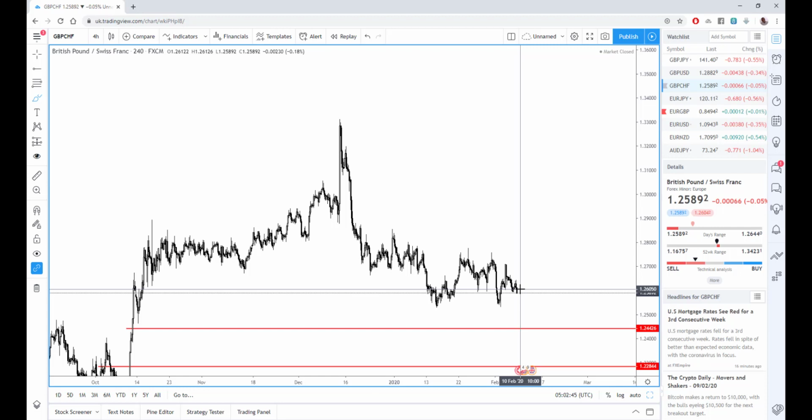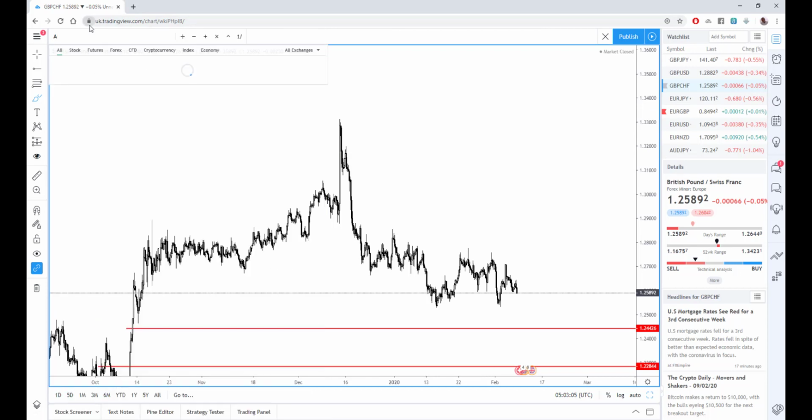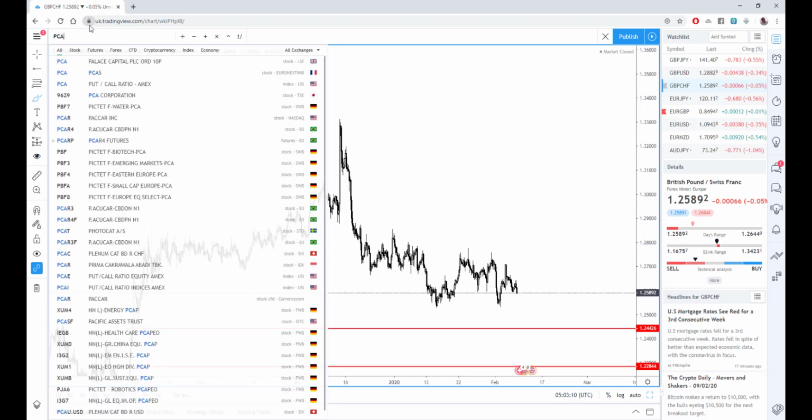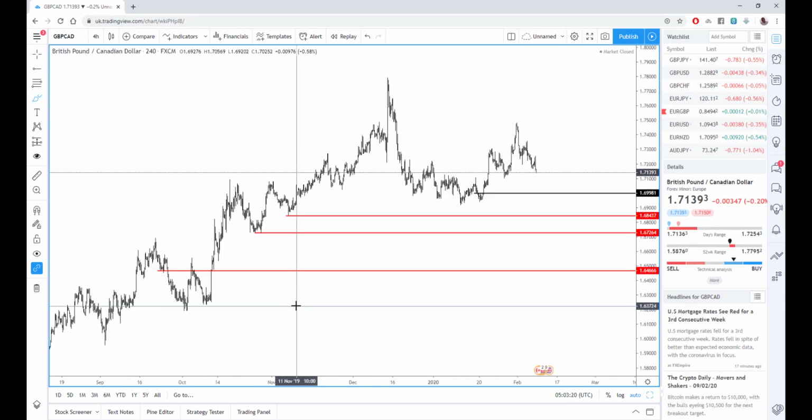Yeah, so pound yen, pound Swiss, pound dollar, pound CAD. Pound CAD is also a good one. Look at pound CAD. GBP CAD. This is also a good one.